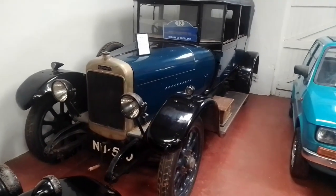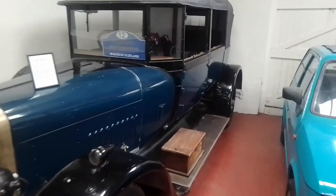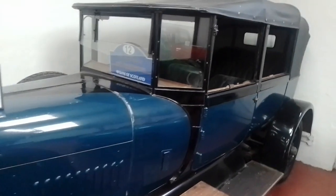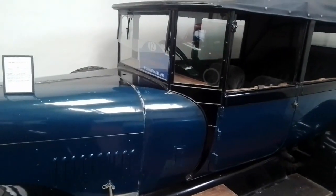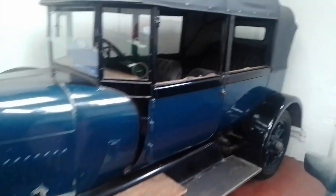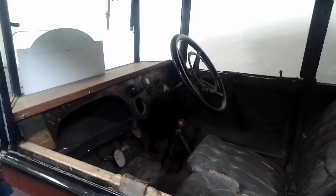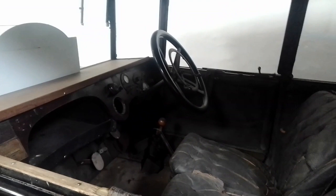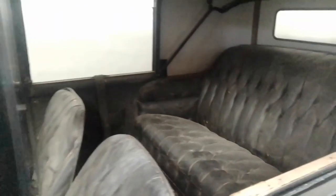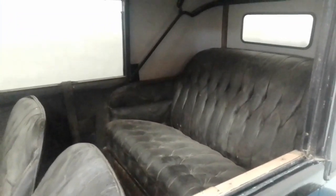You've got the running boards there. This paint, it has an all-weather body. Just look inside here. Absolute luxury. Imagine just sitting in the rear of this car back in the 1920s. It would have been like the height of luxury back in the day.